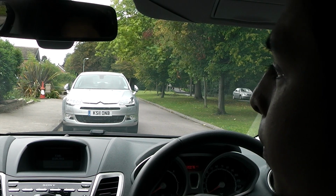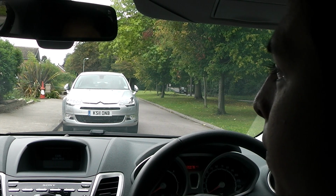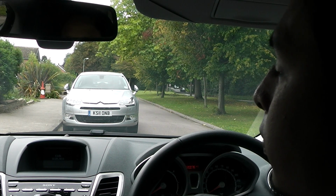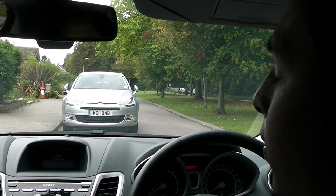Because those Range Rovers weigh about 2 or 3 ton, don't they? And there's no way he would have managed to stop. He had no reason to overtake you there. It's a 30 mile an hour speed limit, but that doesn't mean to say he's not going to, yeah? Any questions on what we've done?